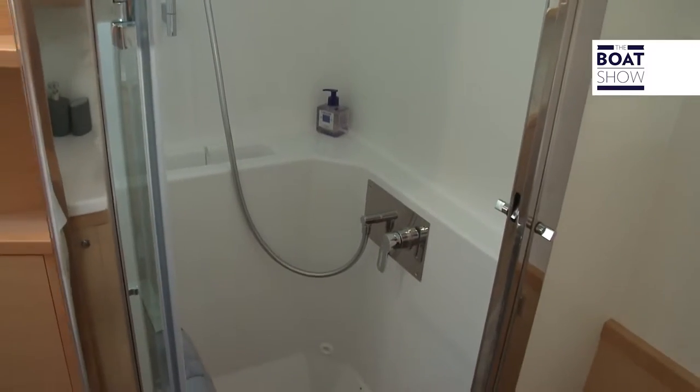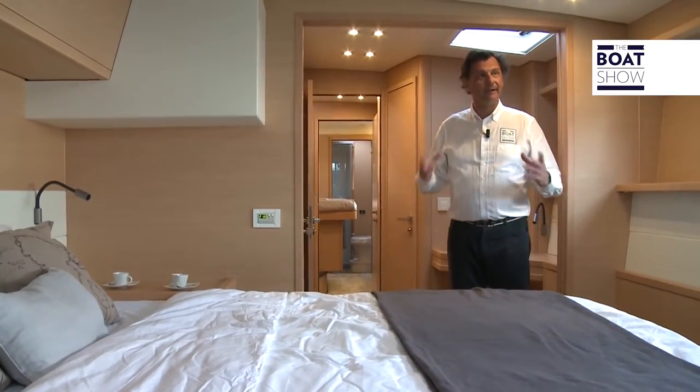This is the owner's cabin, a separate bathroom, separate shower, and above all, a large volume. Look at how much space.